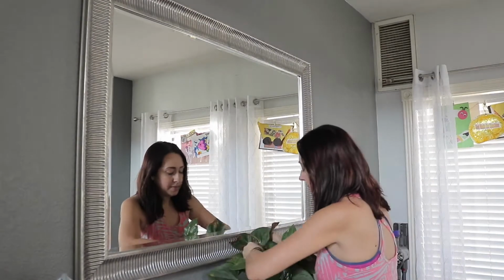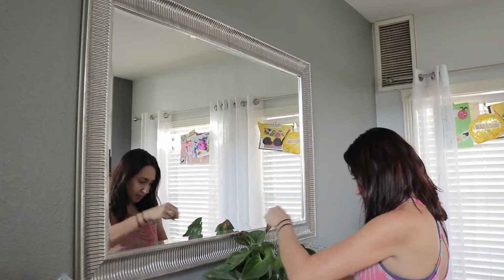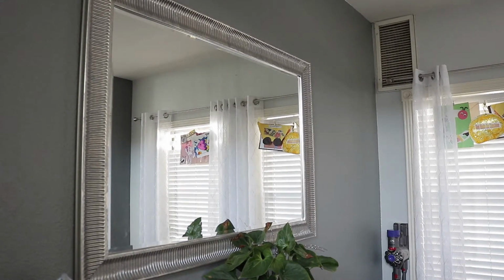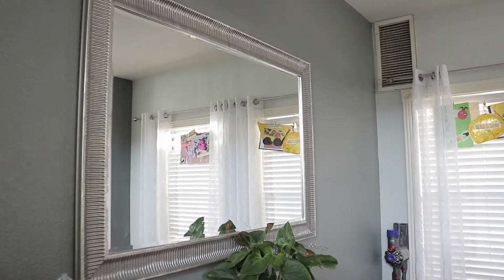So we have had this plant since last Valentine's Day, and I don't know how this thing is still alive, but I keep forgetting to water it, and every time I go over there it's got brown leaves, and I don't even know how this thing's still alive, but it's still kicking somehow.